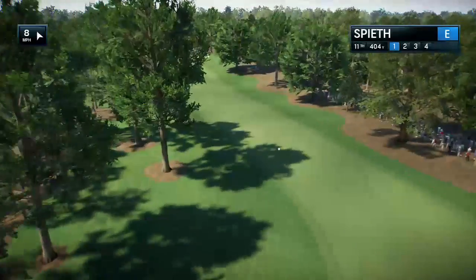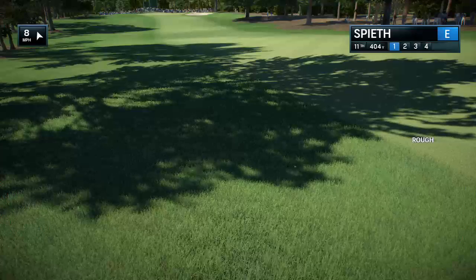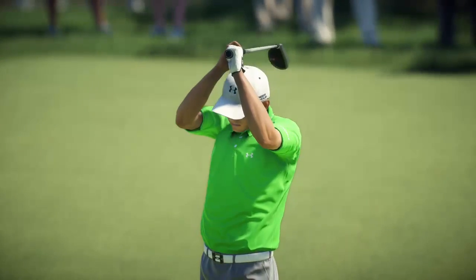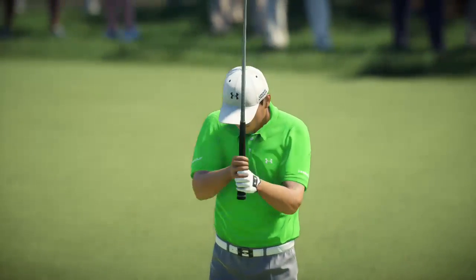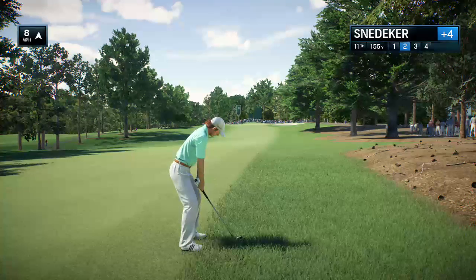Whoop, this is taken off on a weird line. And it's going to be in the rough, it looks like. Well, he pays a price for that. Yeah, when you don't see the top of the ball in the rough, you know it's not sitting pretty. Going to need a bit of force to extract one out of there. Second shot.